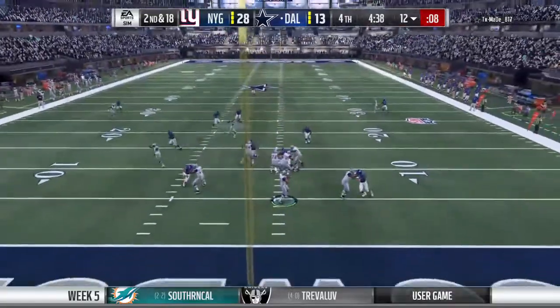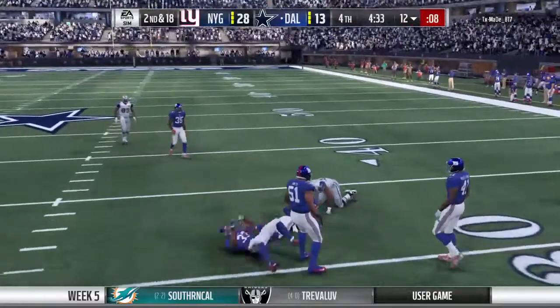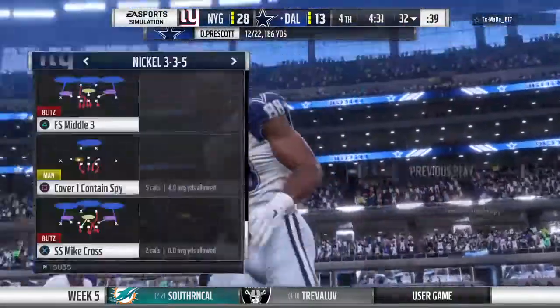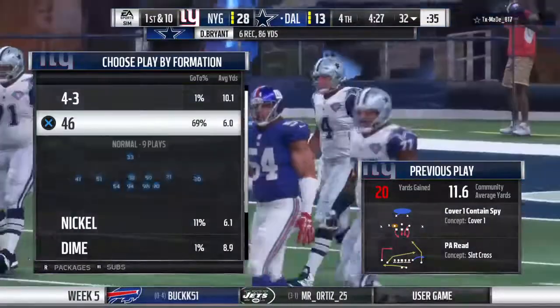Play action to Elliott. Here's Prescott. Over the middle, complete. That's Bryant. And he's able to get this one all the way past the 30. A good pickup there of 20 yards.